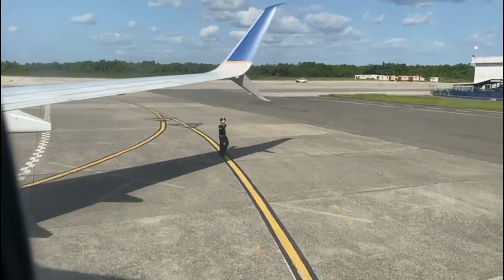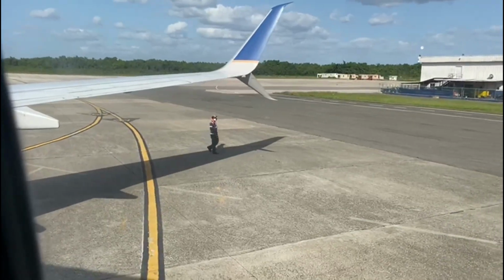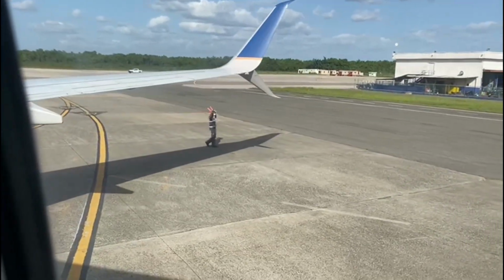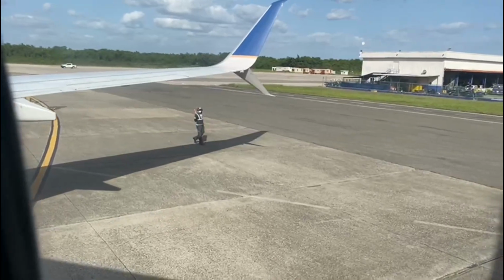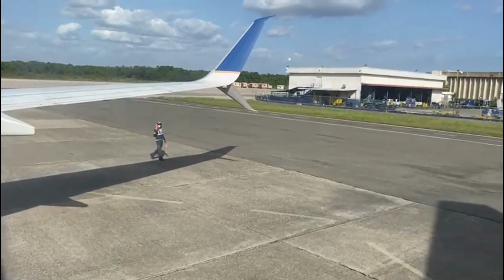Expect the turbulence, keep your seatbelts fastened even when the seatbelt sign is off. Please take a moment to look around in order to familiarize yourself with this aircraft. This Boeing 737 is equipped with 4 exit doors, 2 on each side of the aircraft.